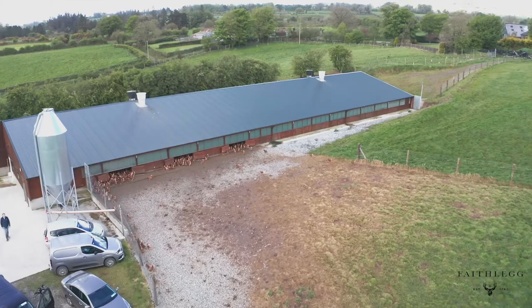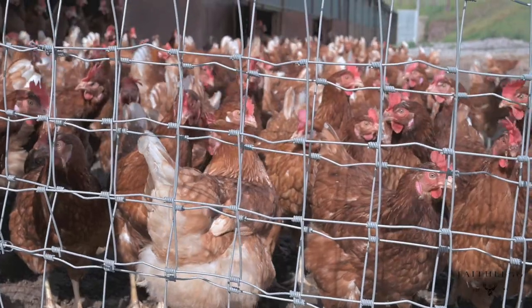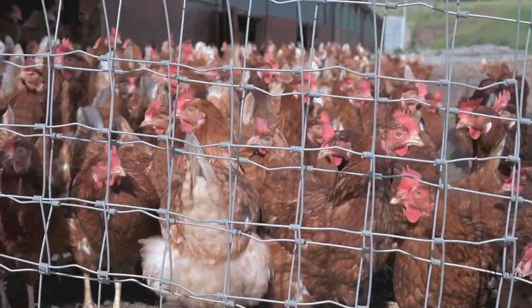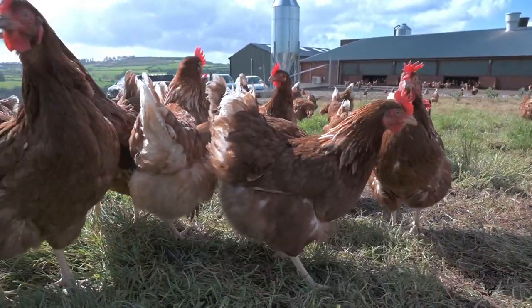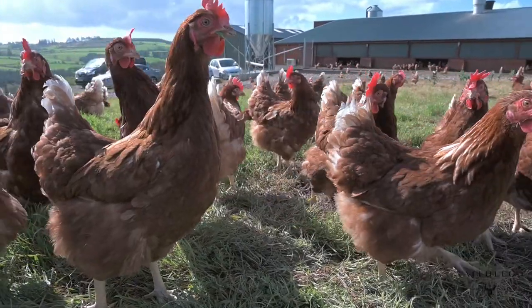The feed and water are really important. We use a really high quality grain ration. It's wheat, so it's really good for the hens. And plenty of fresh grass, as you can see. They love eating the grass and the fresh air.